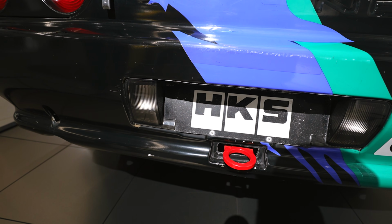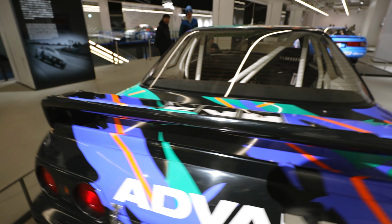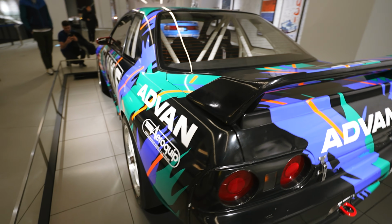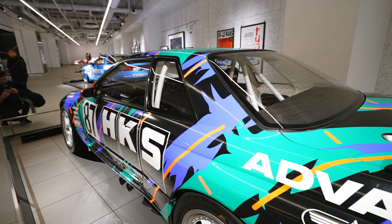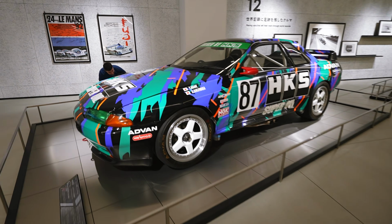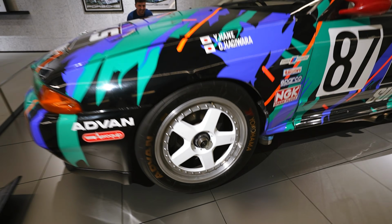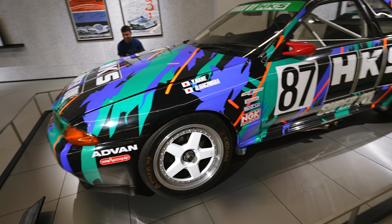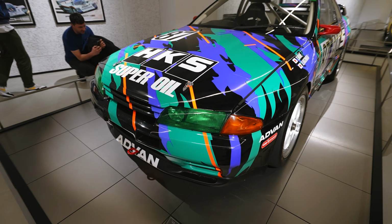This is probably the original livery on this shirt. It looks, it's all hand cut. It's like full factory glass. Yeah, it's the N1 glass without the wiper on the back of it. Are they 17s? Oh, they're 18s. I always thought this thing ran on 17s. Yeah, they're 18s.